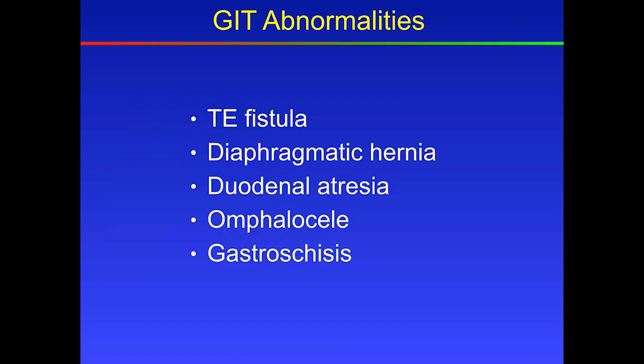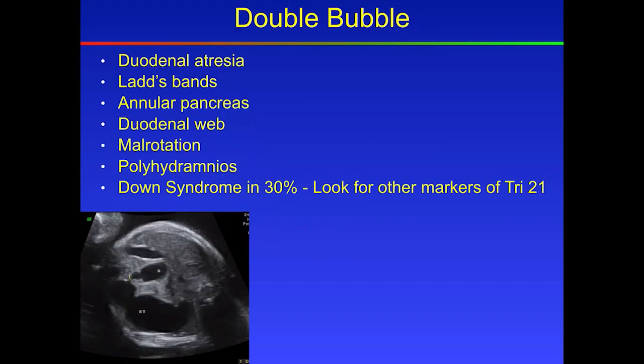Okay, GI tract abnormalities that you should think about are TE fistula, diaphragmatic hernia, which we already discussed, duodenal atresia, and then omphalocele and gastroschisis. So the double bubble in utero, similar to the appearance in a neonate, has 2 cystic collections rather than air collections. That's the stomach and the duodenum. That's the gallbladder over there.